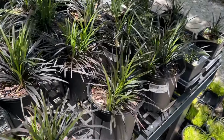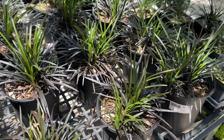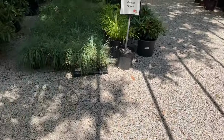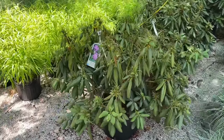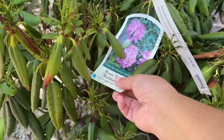Then we have some of the black mondo grass. Janie has some of this at her house, and it's gorgeous. Some more grasses over here. And look at this beautiful rhododendron. Oh, wouldn't that have been beautiful to see in bloom?